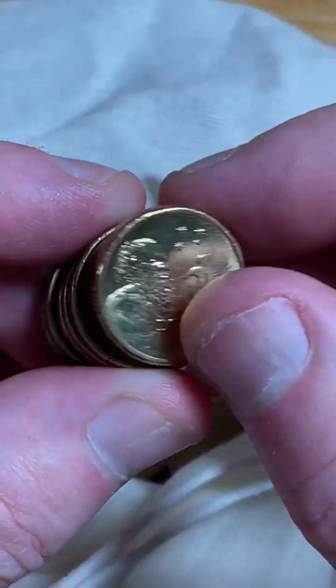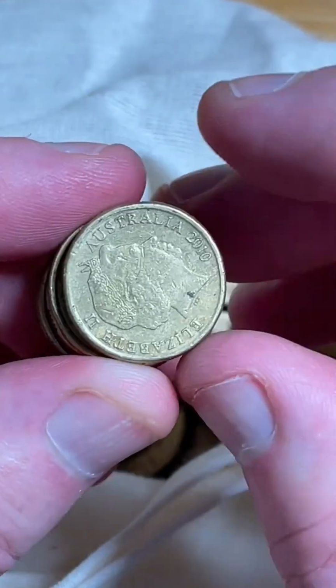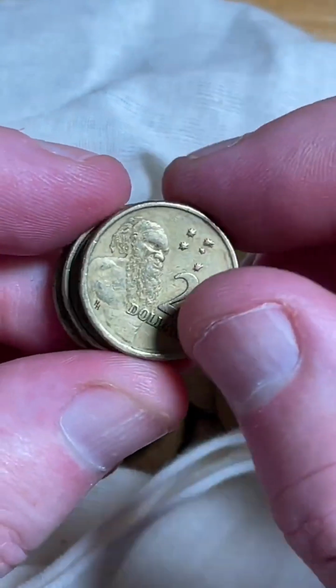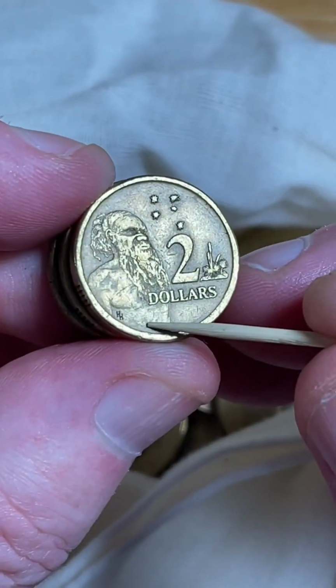Pretty shiny one, this one here. Probably a fairly new one, 2022. They made a fair few in 2022, so keep on moving. 1988, that was the first year that they started producing the $2 coins here in Australia.